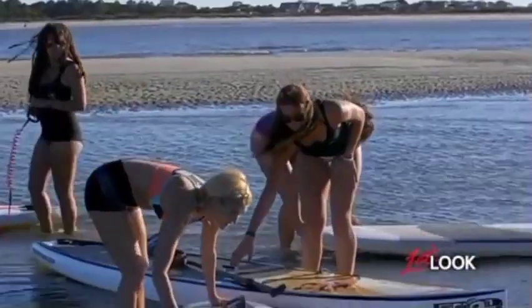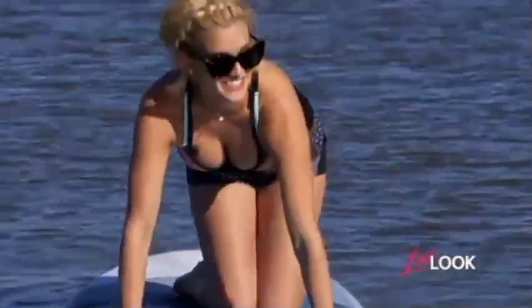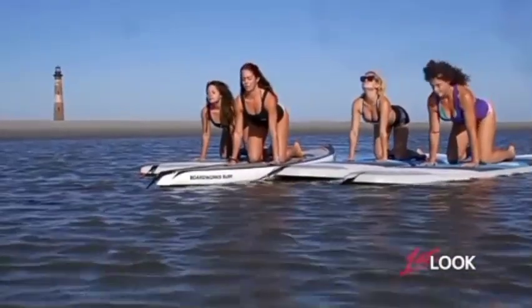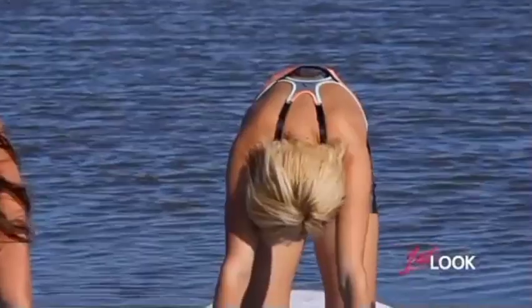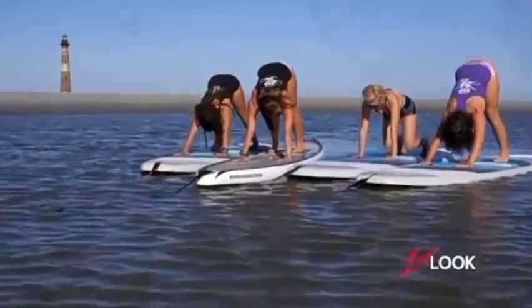Now sufficiently warmed up, I meet with a few local yogis, and together, we're going to see just how balanced we really are. We'll start on hands and knees. Get acquainted with the board itself. Look up towards the sky. Exhale, push your back up. Let's go ahead and just tuck our toes on the board and push up into a downward facing dog.